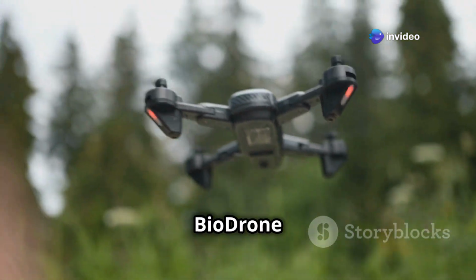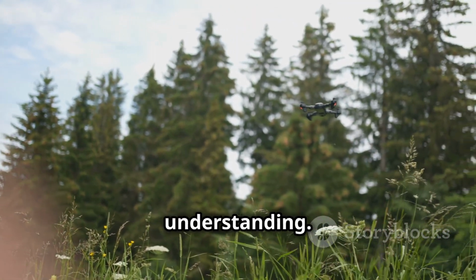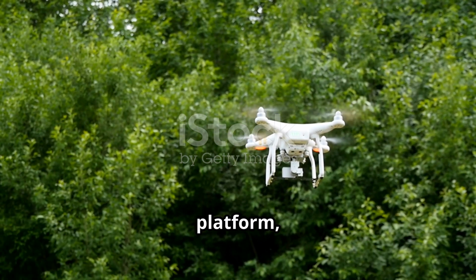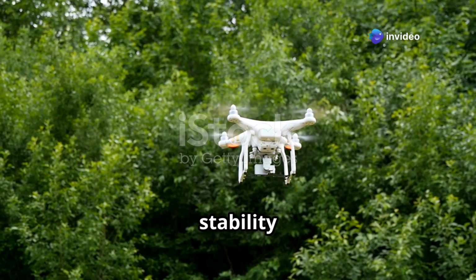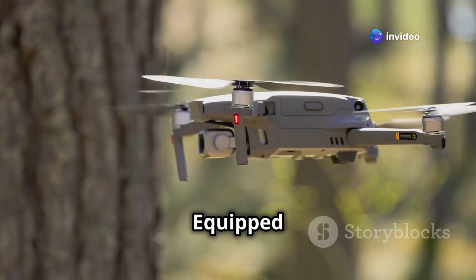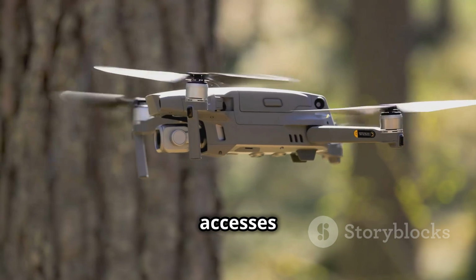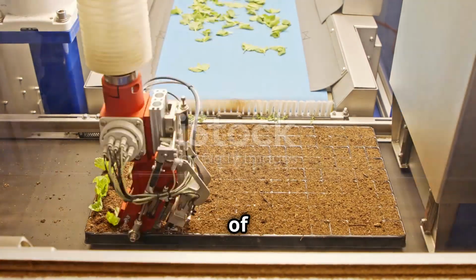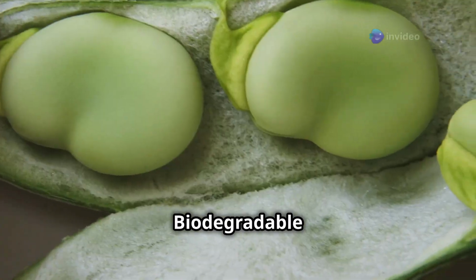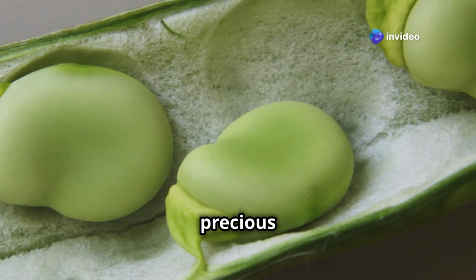At the heart of the BioDrone lies a sophisticated interplay of engineering and ecological understanding. The drone platform, crafted from lightweight yet durable materials, boasts exceptional stability and maneuverability. Equipped with advanced GPS and obstacle avoidance systems, it accesses remote locations. The seed deployment mechanism is a marvel of precision engineering. Biodegradable seed pods crafted from organic materials safeguard the precious cargo within.